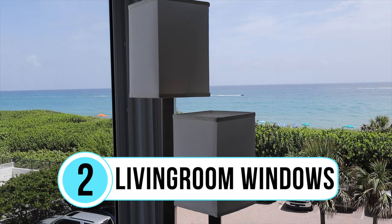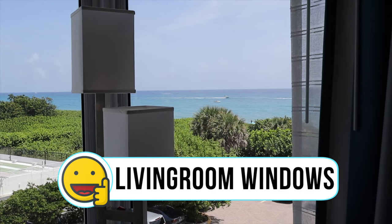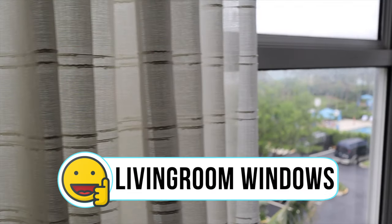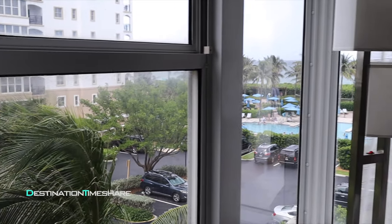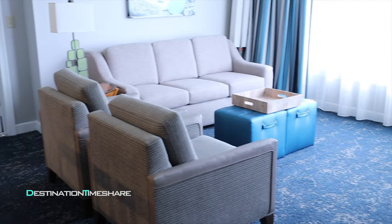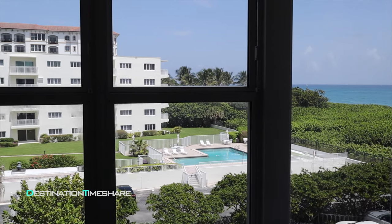Okay, and number two has to be the living room. The living room here in these villas is beautiful. Very large windows that actually face out towards the ocean. And if you're not in an oceanfront villa, obviously, the other ones just face out to the parking lot, but they're very tall, very large windows in the living room that provide a huge amount of light into the villa. So that is definitely fantastic. We love the amount of natural light that comes into the villas here, given the size of those windows in the villas and in the living room.